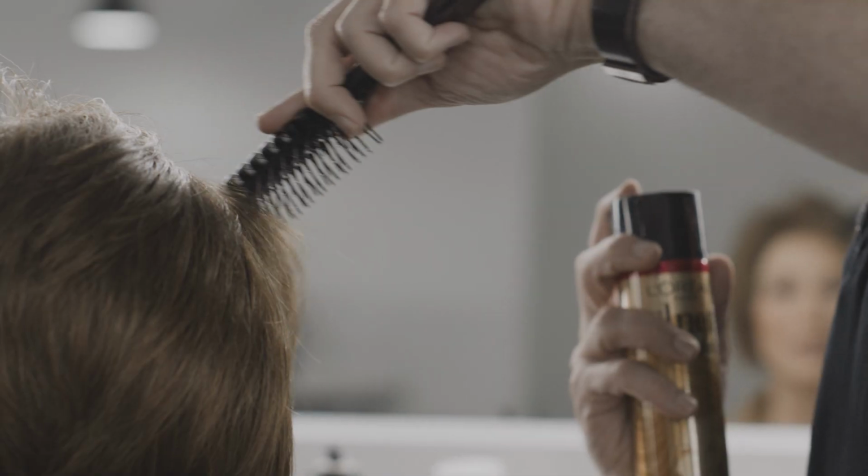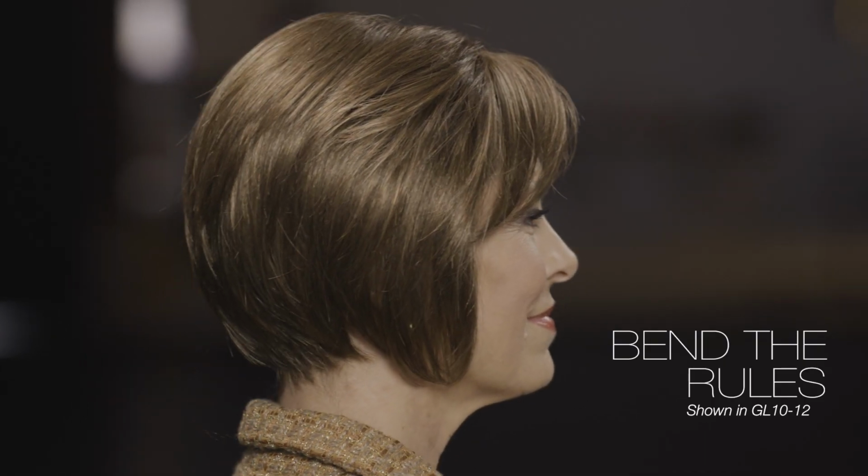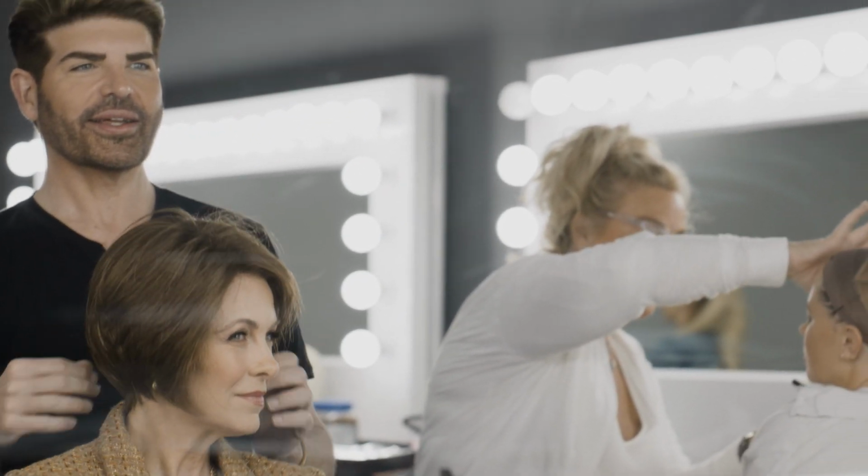Bend the Rules is an irresistibly chic and shattered bob. With subtly textured layers throughout, this style is always ready to shake things up. Simply use your fingertips or a touch of product to add volume around the face for a more daring look. Take a chance and bend the rules.